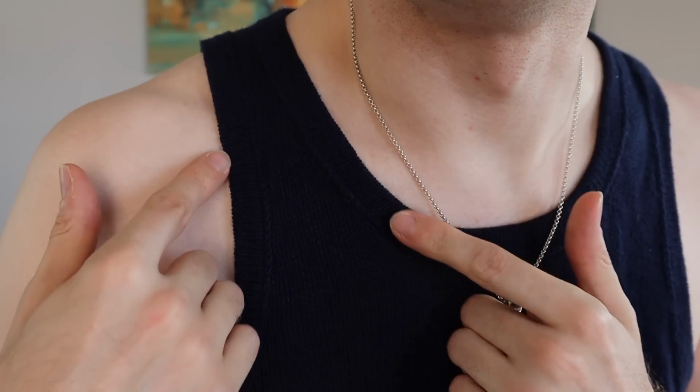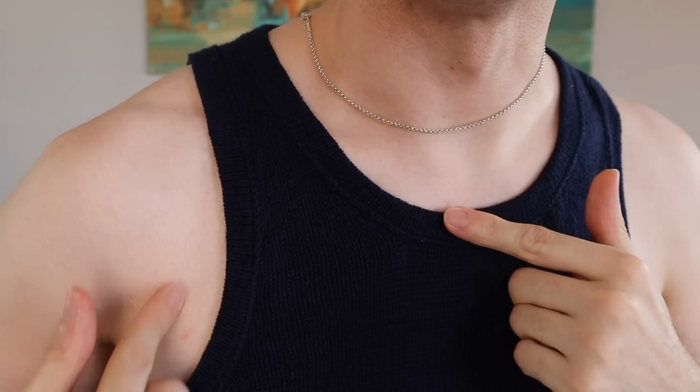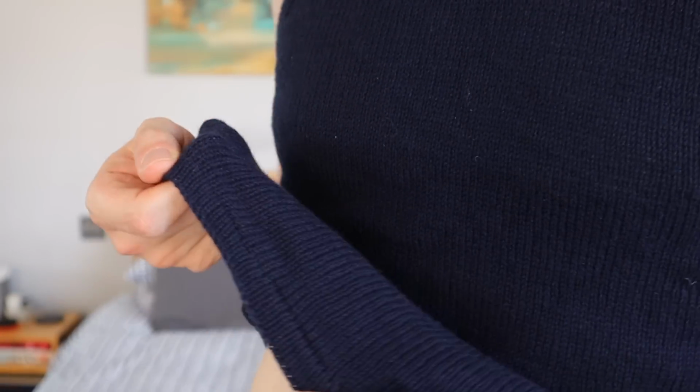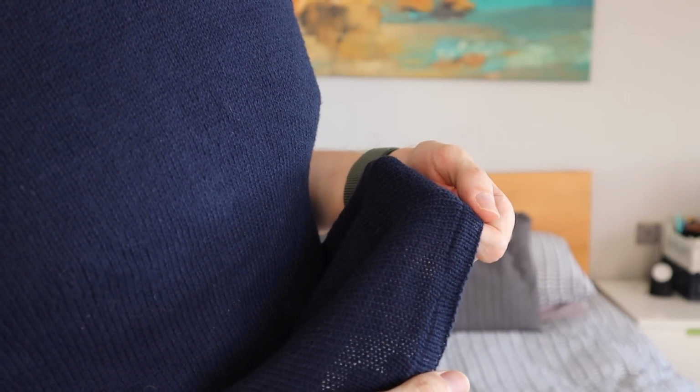I'm going to come forward just so you can see the detail on the neck. Let me flick this back. The detail on the armholes across, it's so well finished, which I really, really like. Let's see if I can catch the light. And then I won't be able to show you the hem super well without flashing my belly at you, but hopefully you can see it there.